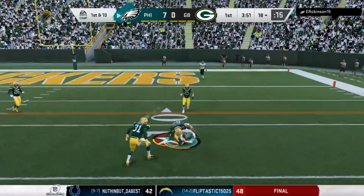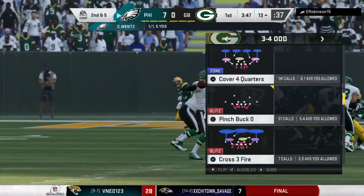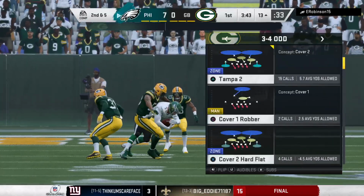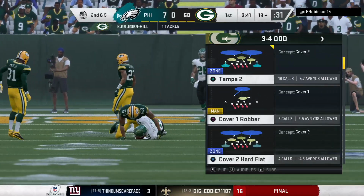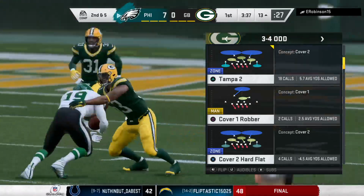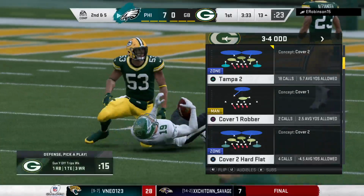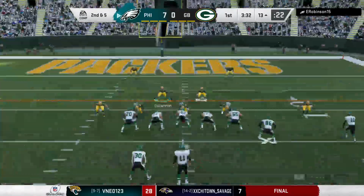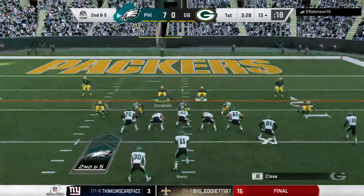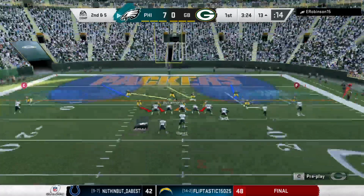Wentz throwing complete to Arcega-Whiteside. And they'll bring him down at the 13-yard line. 5 yards on the catch there, brings up second down. Brandon, perfect defense in this situation would have meant that there was an incompletion that would have picked it off. Okay, so they gave up the completion. But I really enjoyed watching how the defense stayed in sync, stayed in great communication, and as he dragged across each zone, you see him pointing, communicating, there he is, and they passed him off to each defender. Ended up making a nice play, even though it was complete.